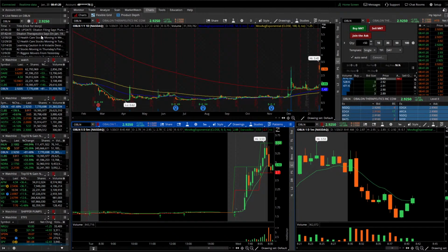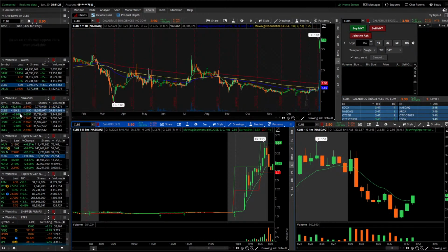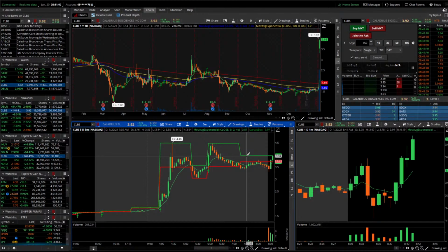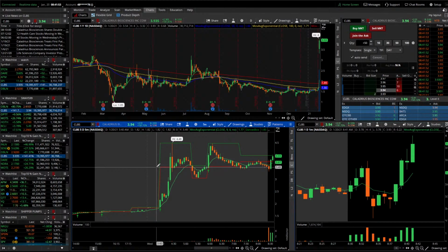See, OBLN. It's got a pretty big gap up as well. I've got it on my watch list. CLBS. This is a huge gap up. Up 140% on the day. Starting to break 4. If it breaks 4, it could get moving.